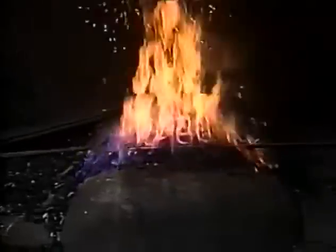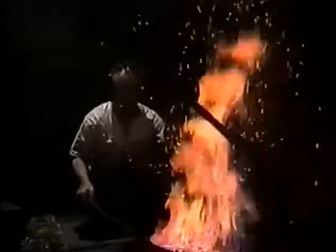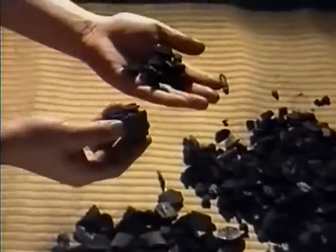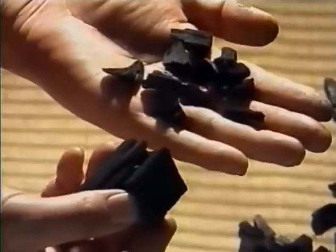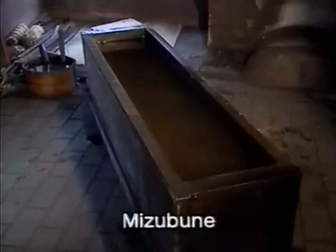Finally, we come to the yakiide process of hardening the edge. This is where the sword's underlying elegance is brought out in an instant. Small pieces of Matsuzumi charcoal are used to ensure the clay coating does not peel off. Yoshindo takes great care to ensure the heat of the forge is as even as possible.